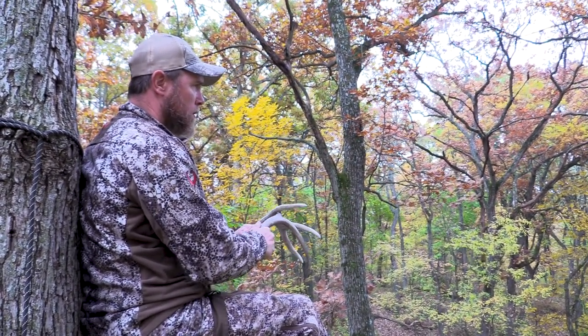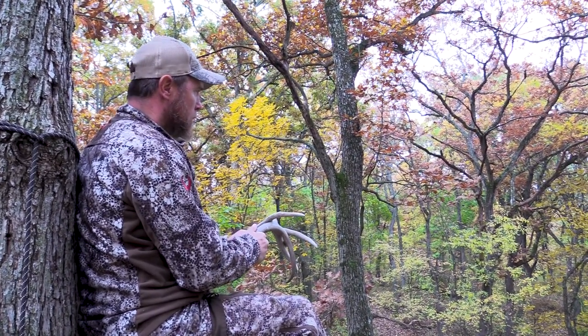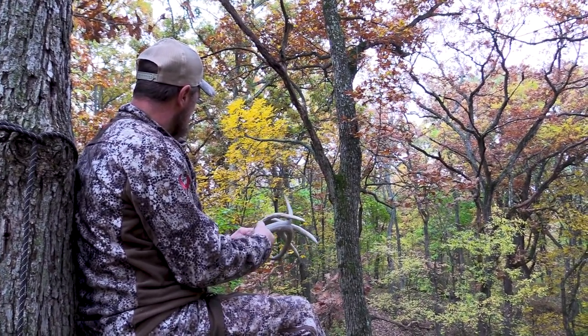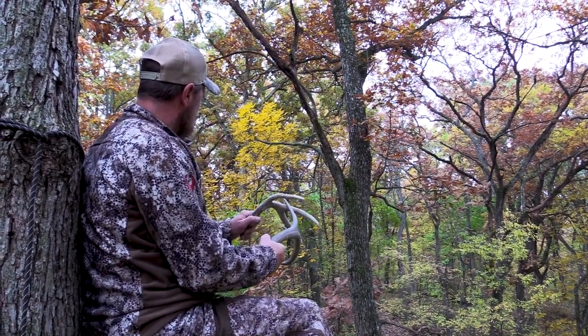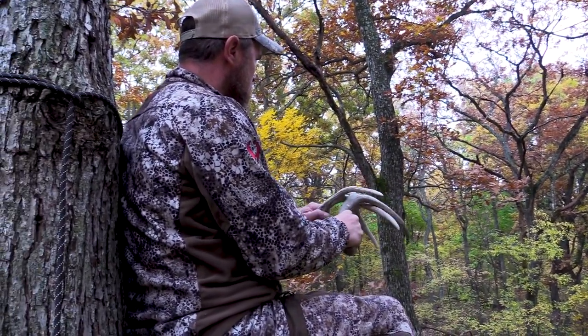I've personally watched young bucks sparring in the field, and that's what's gonna pique the curiosity of a mature buck. What you do need to understand is that these bucks don't just have a consistent pattern. You have to clickety-clack back and forth, you have to pause here and there, you have to sound like they crash into each other, and that's what's gonna make it sound realistic.